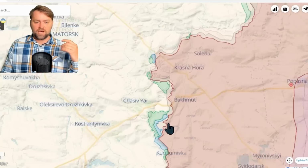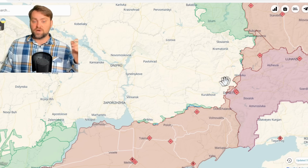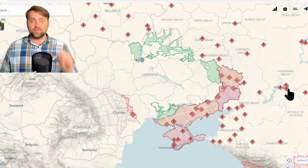The battle for Bakhmut was longer than the battle for Stalingrad, and as you can see, it isn't over. The Ukrainian army in the last months took 10 kilometers, so we may say that the Ukrainian army moves much faster compared to the Russian army. And soon we're going to liberate our territory fully.